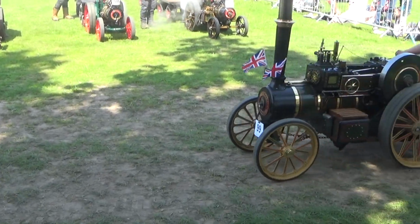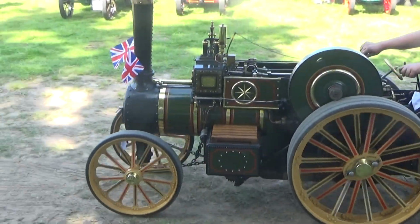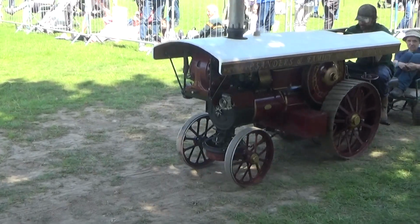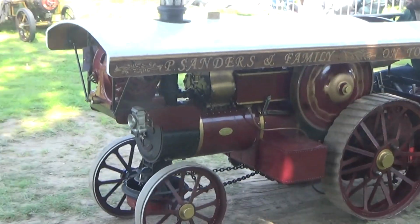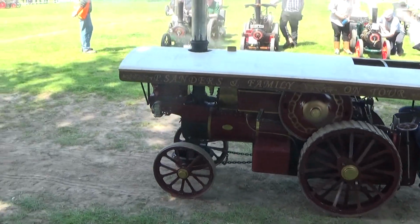Okay, next one here, number 65. This is a Foden C-type wagon with a Colman's Mustard livery, built 2014. It's owned and driven by Lee and Karen Fitzgerald. Very nice, that, like that. Very smart. Of course, Colman's Mustard, something of a local institution over the years.